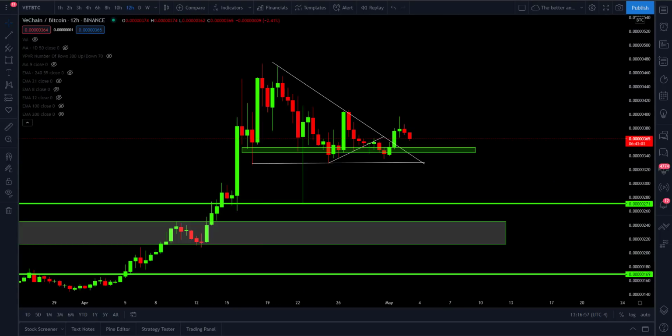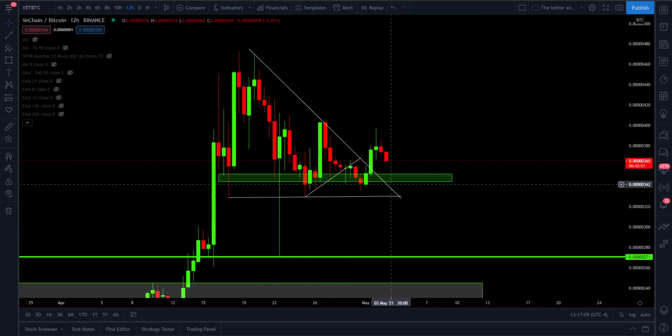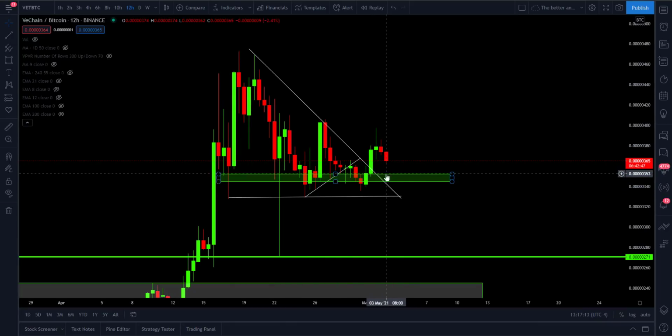So that's what's going on with VeChain. Now again, folks, I keep bringing up the VeChain Bitcoin pairing because it's going to be key if you want to understand which way VeChain will move next, because we're seeing a little bit of bullish divergence here on the VeChain Bitcoin pairing, but we're having a pullback. We're probably going to fall back down and retest the breakout zone here.